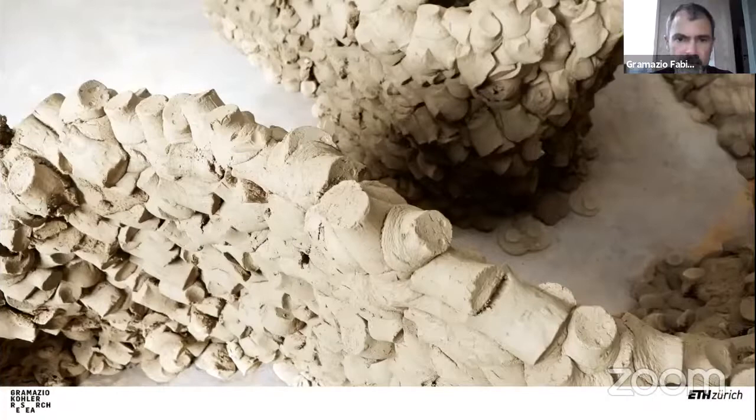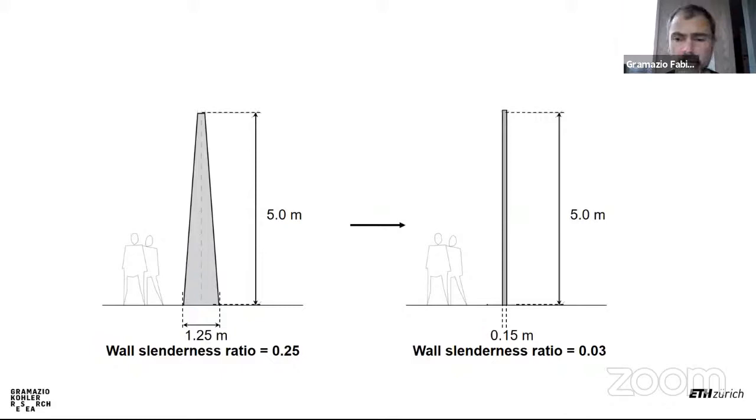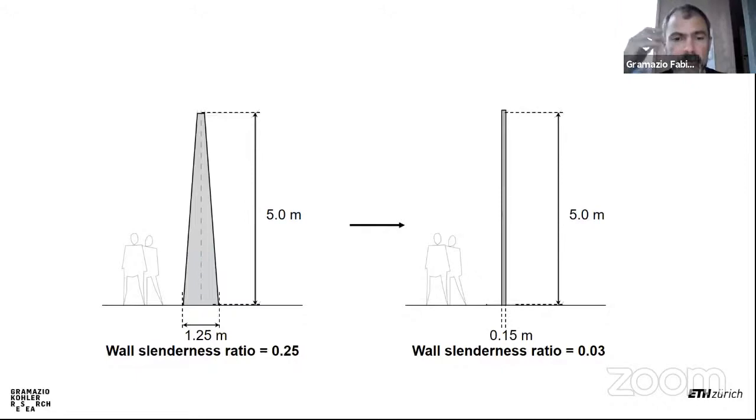So this project was done 10 years ago, and then the whole thing rested for a while until we had the chance. Partially it was started through the planned Rio installation, and then because of COVID, we had to revert to another project. We had the chance to build a real piece of architecture at the real scale with it.